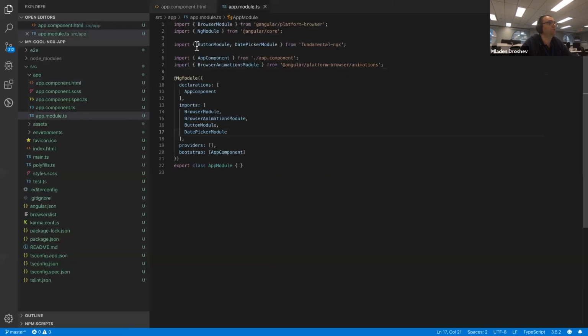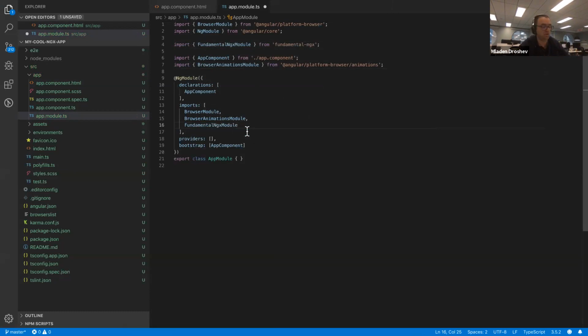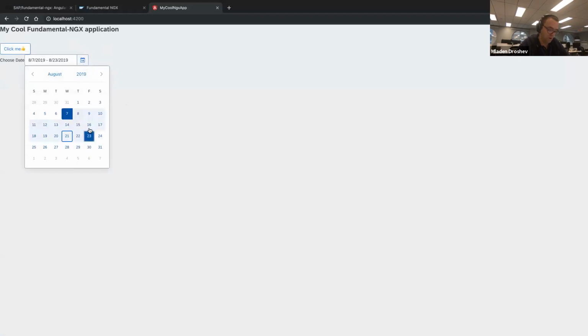You may wonder, do I want to include one by one all the modules I need? You can. Again, this is an option that maybe you decide to pick explicitly which components you want to include, but also we offer, instead of separate modules, you can include Fundamental-ngx module, which gives you access right away to all the components. So this is another alternative to reduce the code, but then basically you're including everything. So if I come and refresh, it shouldn't change much. That's what I wanted to show for the schematics and how easy it is to start using and including fundamentals into your Angular library.